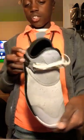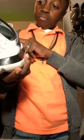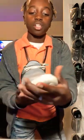And I have this shoe. This is the Jordan, let's see, the 12s. I don't wear it like that, but it's a very comfortable shoe. And at the end, it's extended, and that's a good thing about Jordans. They don't have it to where your feet are rubbing on the front of the shoe, you know what I mean? So y'all rate this shoe.